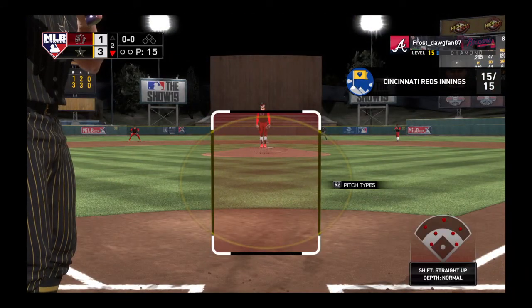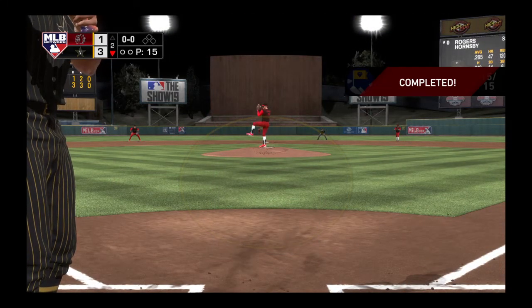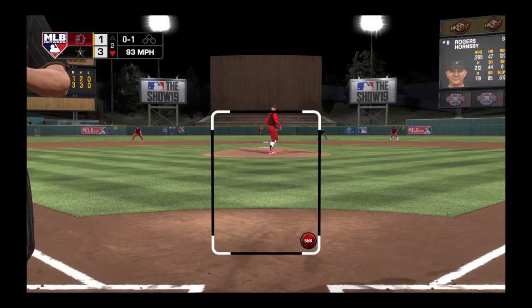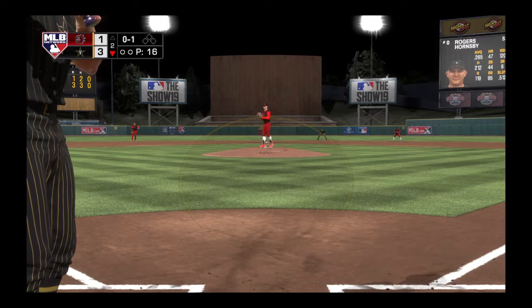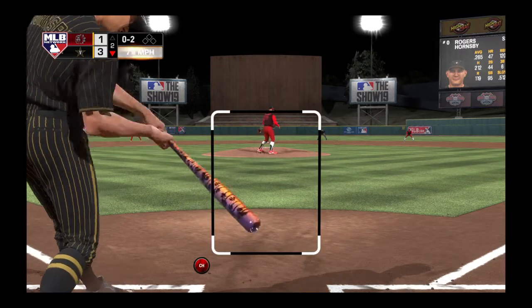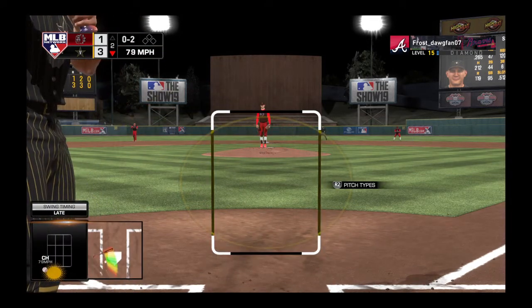Digging in, Rogers Hornsby. He'll start us out here in the home half of the second. One of the keys to securing a win, they want to keep the pressure on and try to build that lead as much as they can moving into the later innings. I just couldn't pull that one back in time. It's 0-2 now.